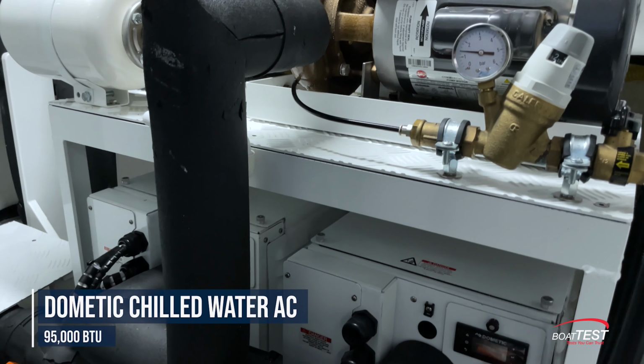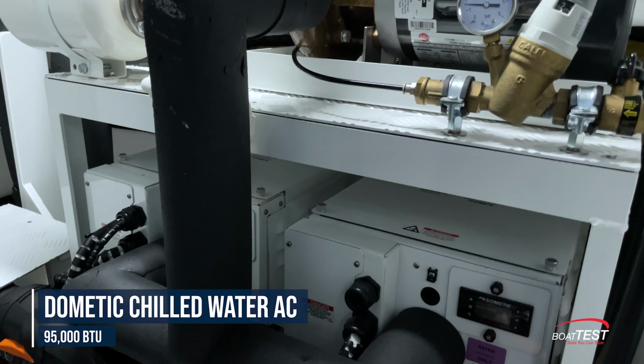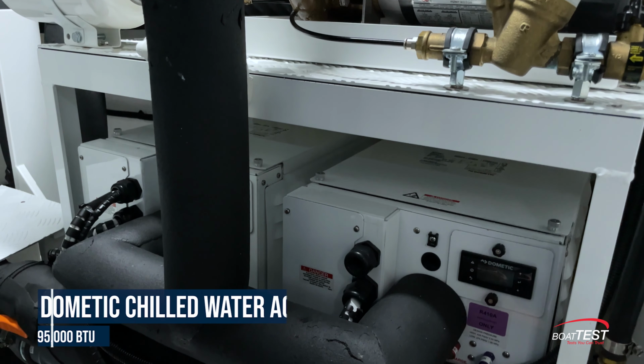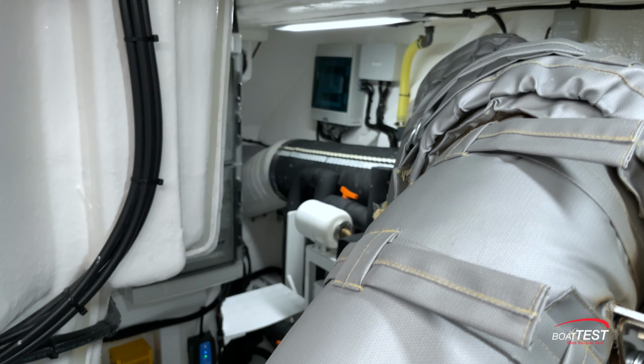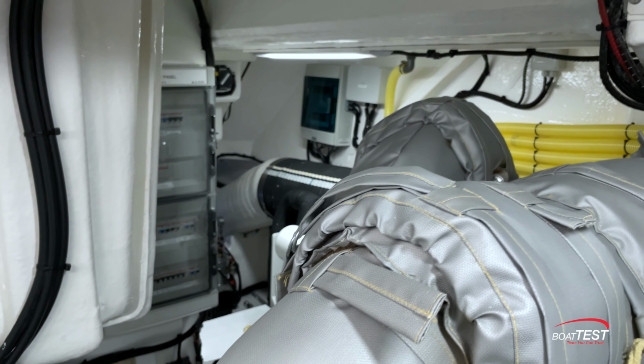Continuing around to port, we find 2 Dometic chillers totaling 95,000 BTUs. I like 2 chillers instead of 1, so if one goes out, you still have cool places to hang out on the boat.